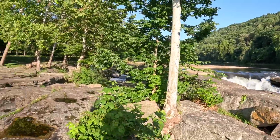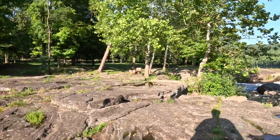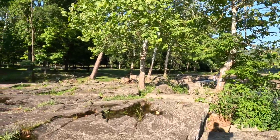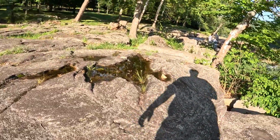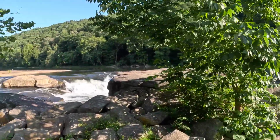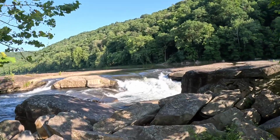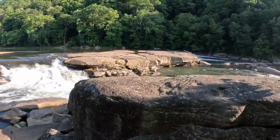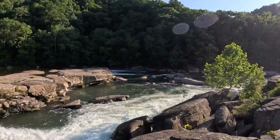Another old name and date. Pretty well been weathered away by time. It's kind of hard to make them out. I'm gonna set my stuff here on this one. See how close we can get to this big old rapid. It's pretty neat. They still let you get this close to it, given the hazard. Check it out here. There we go.